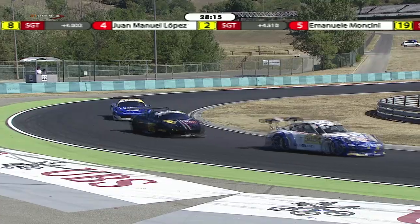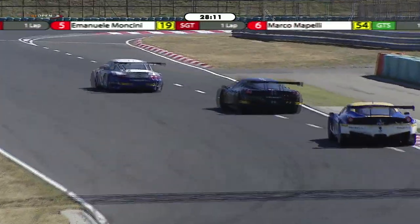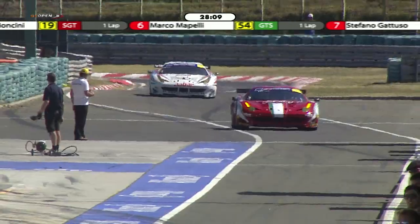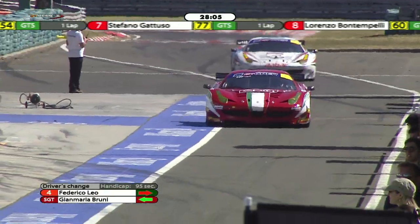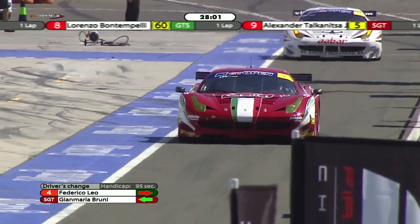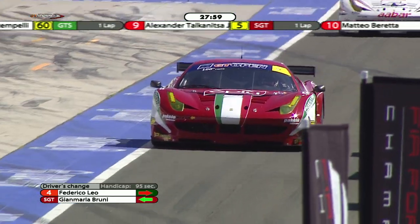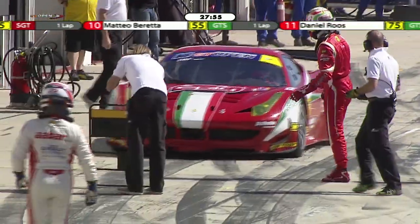Gattuso breaking very deep into turn 13. Are we going to see any of them into the pits on this occasion? No, we're not. I think they're enjoying themselves too much, as now Federico Leo comes in. That is to hand over to Jimmy Bruni, but it is going to be 30 seconds more in the pits for Leo and Bruni, as opposed to the car coming in behind them. That's Juan Manuel Lopez and Andrea Montermini.